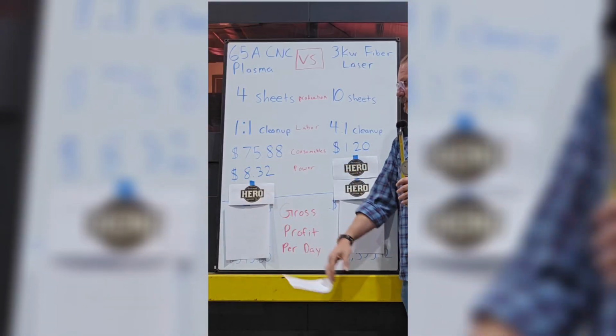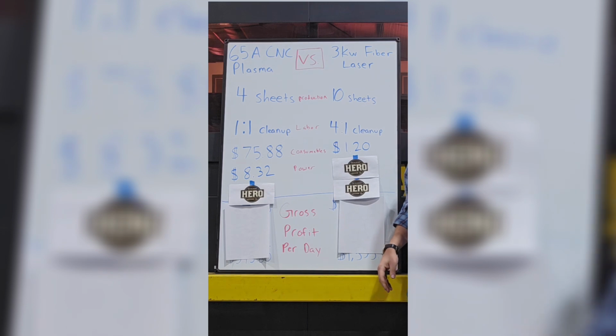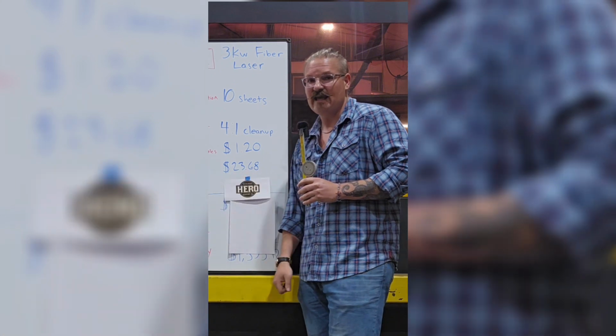Now, power consumption. Everybody thinks lasers are these power-hungry beasts. CNC plasma, you're gonna be spending $8.32 a day to keep that thing running for 8 hours. 3 kilowatt fiber laser, $23.68 a day in power.